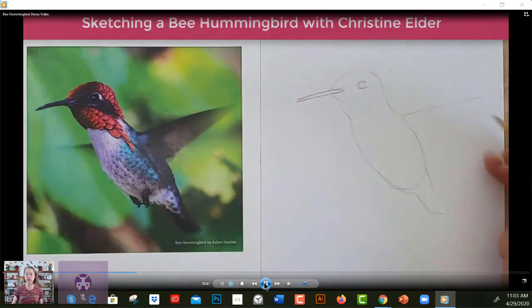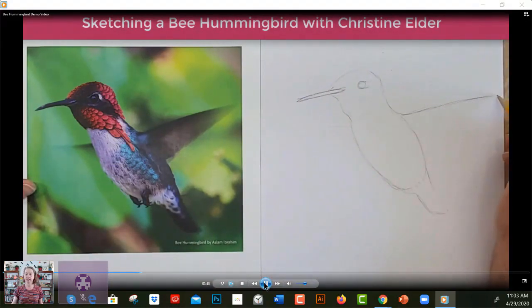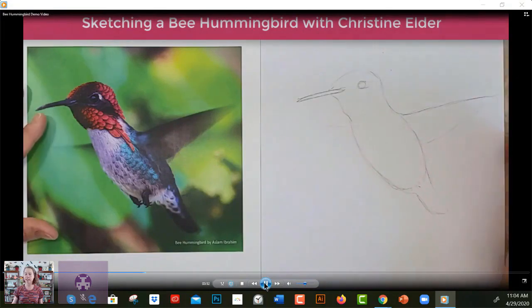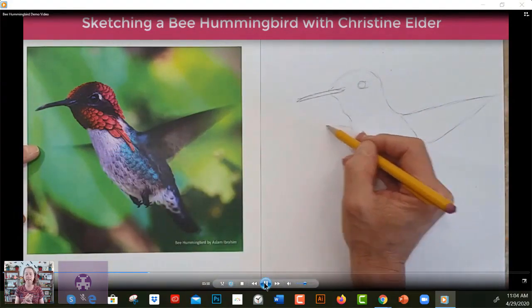Measuring the length of those wings. And this doesn't have to be exact because these are going to be super blurry. You can smudge them with a bunch of graphite and it won't matter. So we're just trying to get that triangle basically of the length and the width, not getting any detail in there.